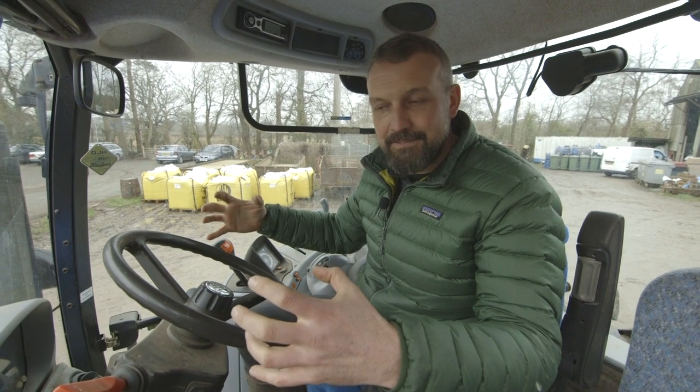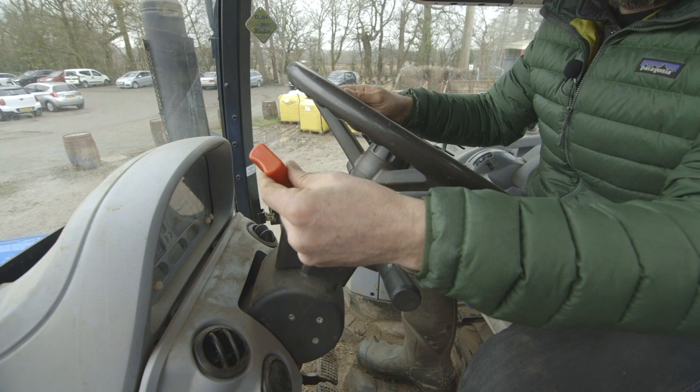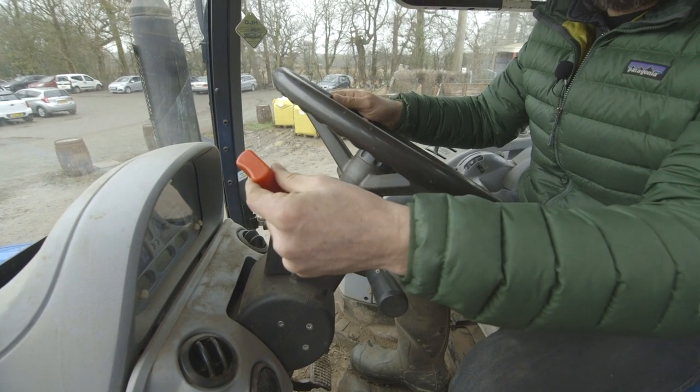So this is my tractor cab. This is my steering wheel. And all modern tractors now have power steering, which means that it's easier to turn the big wheels in the field. Here, this red lever, this means the tractor can go forward or back, forward or back.